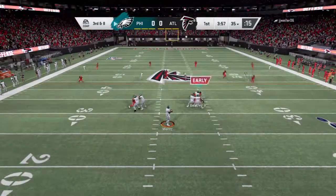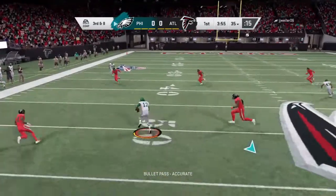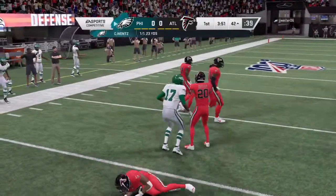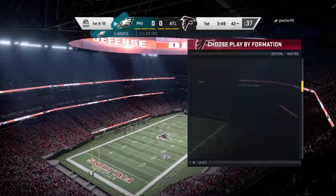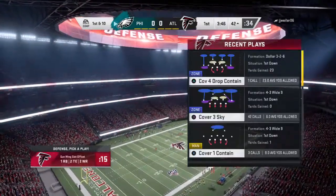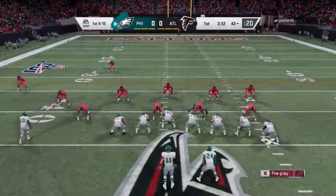Now Wentz on 3rd down. And Jeffrey's got it. And he'll have it past midfield, almost to the 40, before being taken down. Last play they got stuffed at the line. Different story here, over 20 yards.